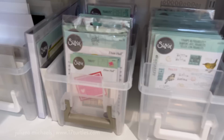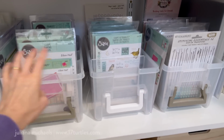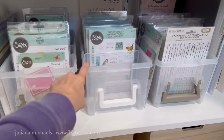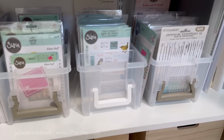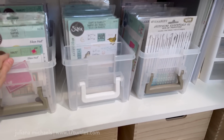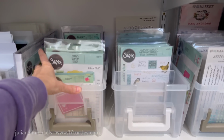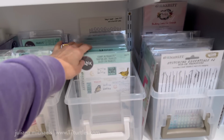And then from there, I've got these containers. Two of them I have here are from scrapbook.com, and then these are a different brand that I had. And the scrapbook.com ones I like a little bit better because they're actually a little bit wider, so I can fit wider products in there. So I do prefer those. But this is my Sizzix products. Kind of got them sorted by the different makers and designers. So like the Eileen Hull ones, or the ones that are just Sizzix, the 49 and Market ones.